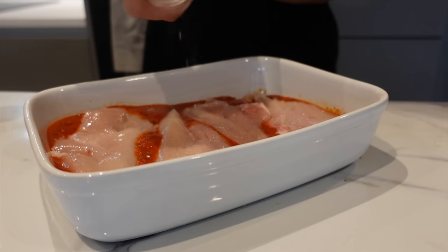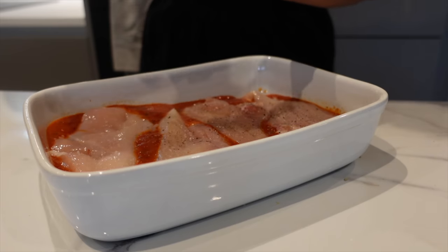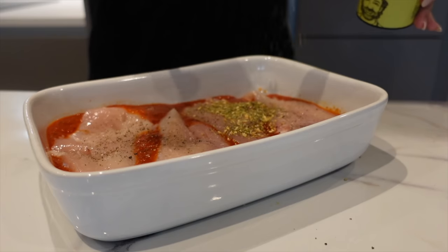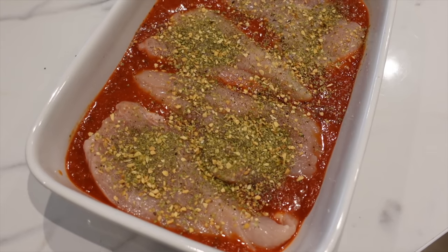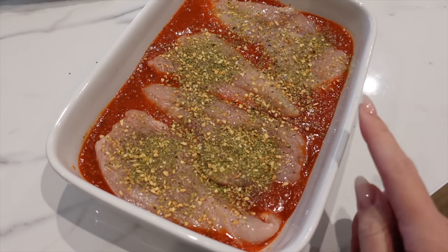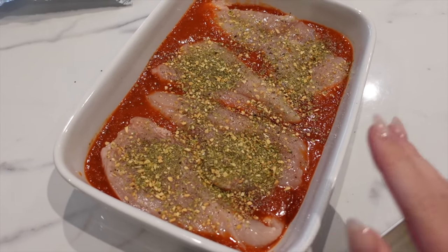We're gonna add some salt, pepper, and finally the pizza topping. Just move that out. So it will look like this, and then I'm just going to cover it in foil and place it into the oven at 180 degrees C for 20 minutes. Then we're going to take it out and top it with our grated cheese, mozzarella, and all of the other stuff.